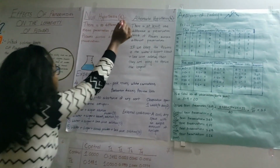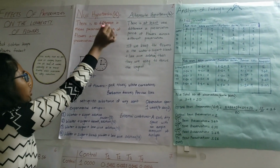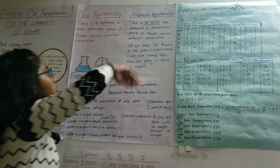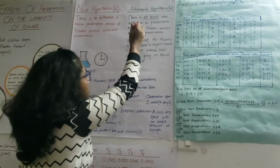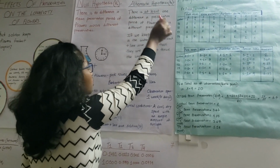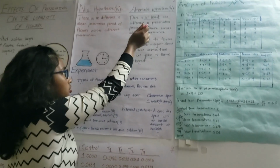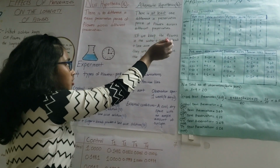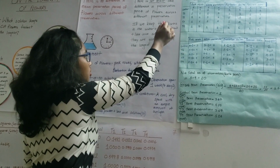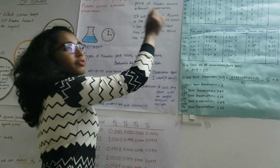My null hypothesis states that there is no difference in the mean preservation period of flowers across different preservatives. And my alternate hypothesis states that there is at least one difference in preservation period of flowers across different preservatives. Now, if this part is true, my second part of the hypothesis comes into the picture. If we keep the flowers in the water, sugar, bleach powder, and lime juice solution, then they're going to thrive the longest.